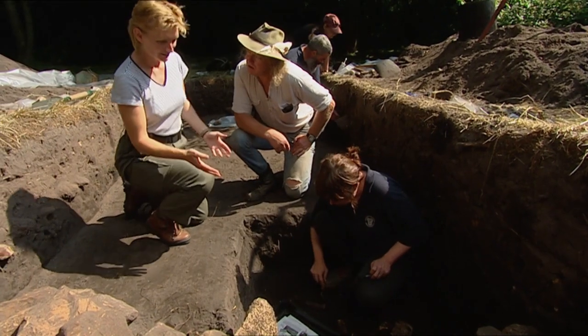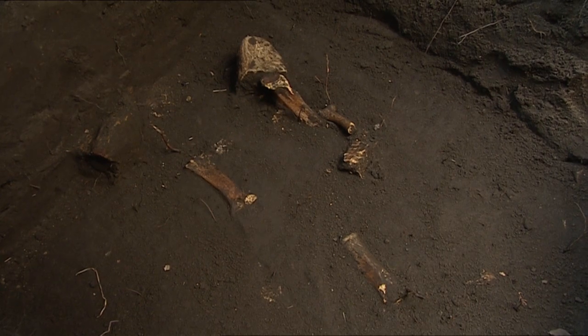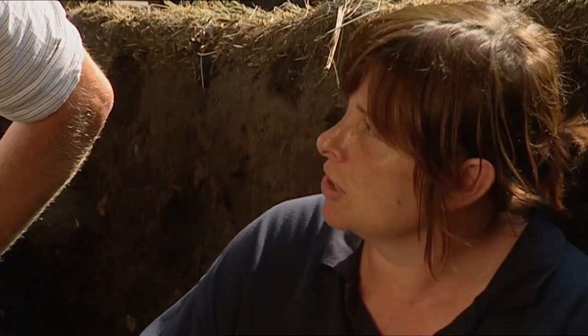We've had nothing from the dry soil like this. Is that because the sand is so acidic that it's actually destroying the bone? Yep, it's heathland soils and it degrades everything that's in there. So these pieces of bone are potentially really important. Do you know what sort of species it is? I'm not absolutely certain, but it looks mostly cattle to me.